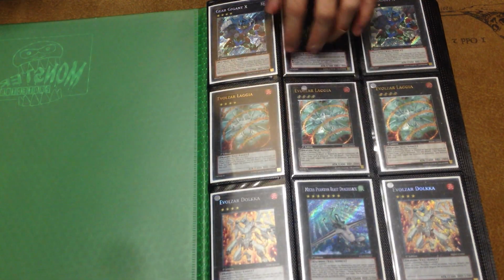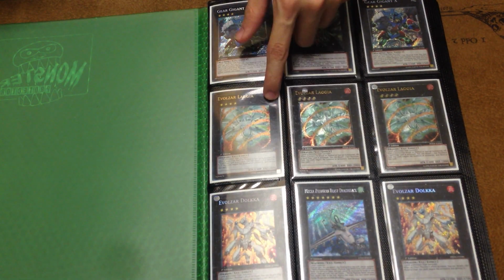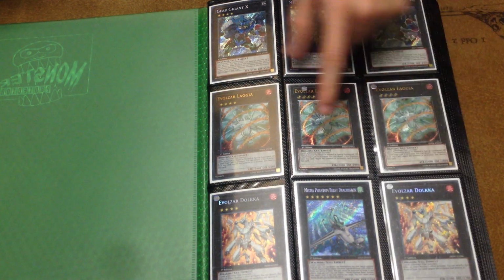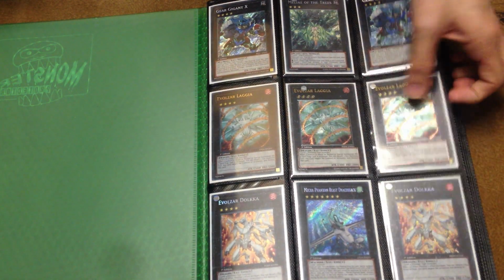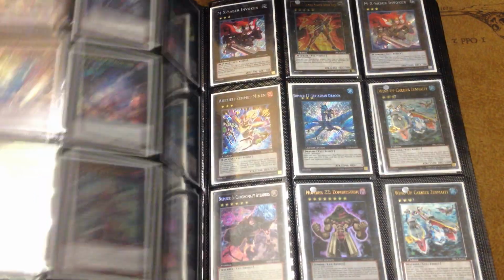So we have a front page. I have the Evolzars, which I used to top 2012 Nats with Rabbit. These are the self-same cards. These are the very same Evolzars, haven't changed. I think I upgraded this one, but otherwise these four are all the same. My Gigants, my Melee, my Mecha Phantom Beast. I have two of each of these, but one of each is in use.